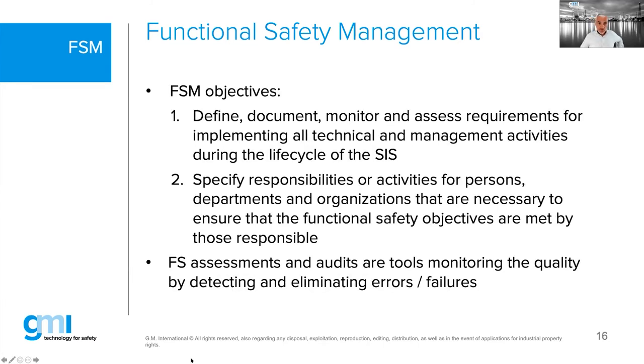So, FSM objectives. The first bullet is, if you remember that life cycle with all those boxes, we need to define those activities exactly. What are they that the people will have to carry out? We need to define also with what documentation, requirement specifications can they use to carry out those activities? And the third one here, how will you monitor? That means, how do I prove that I followed the instruction, the requirements correctly? And then comes the previous question, how do we know that the human has done it correctly?